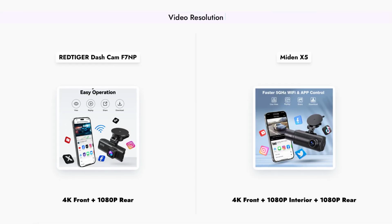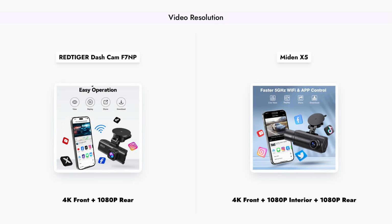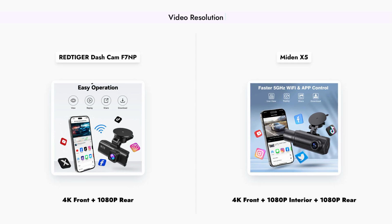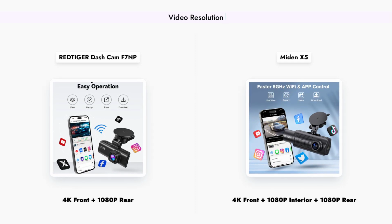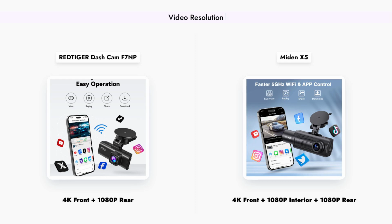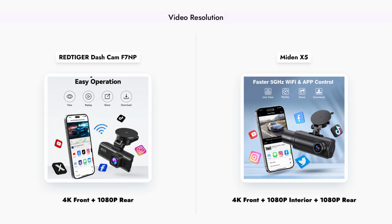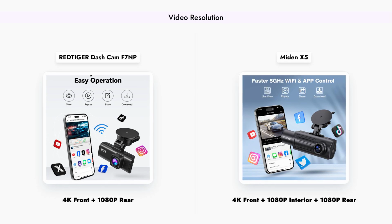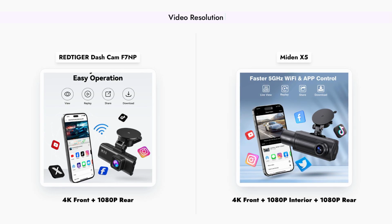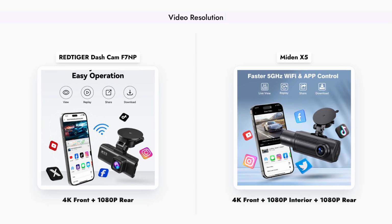When it comes to video quality, the REDTIGER F7NP offers a stunning 4K resolution for the front camera and 1080p for the rear. This ensures that you capture every detail on the road. In contrast, the Miden X5 also provides 4K quality for the front, but adds two additional 1080p cameras for interior and rear views, giving you a comprehensive 3-channel recording. This makes the Miden X5 a great choice for those who want all-around coverage.